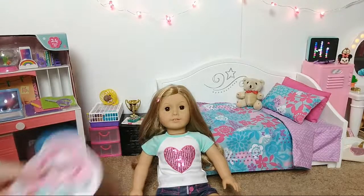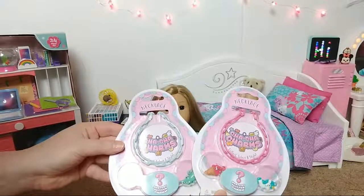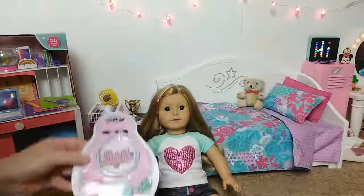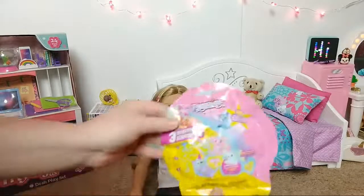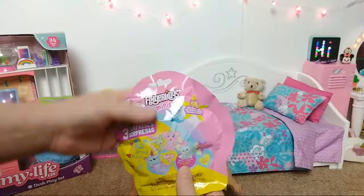Okay, I'm going to let Christina open one of these. Which one do you want to open? I guess the pink one. This one here? Yeah. Okay. And I'm going to open this. They're like little minis. I've had this forever, and I need to open it.